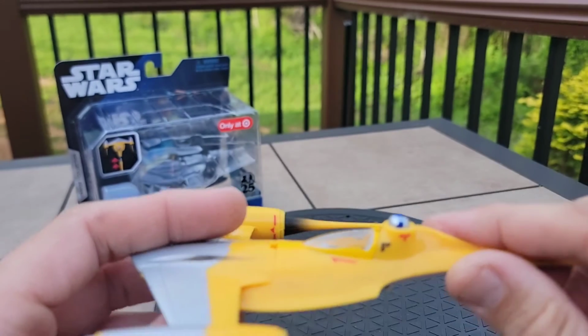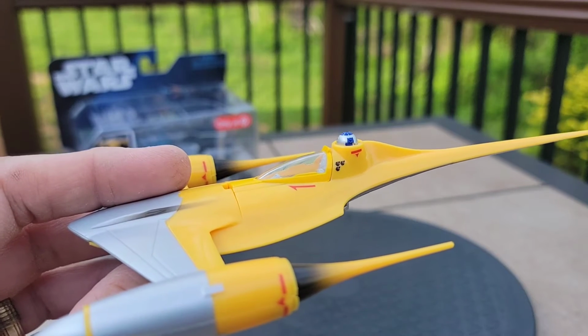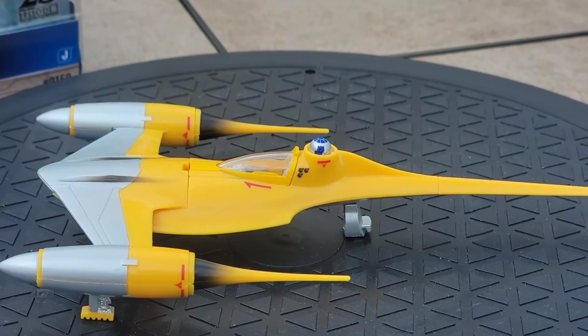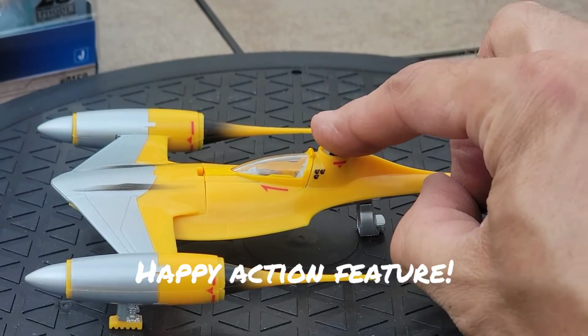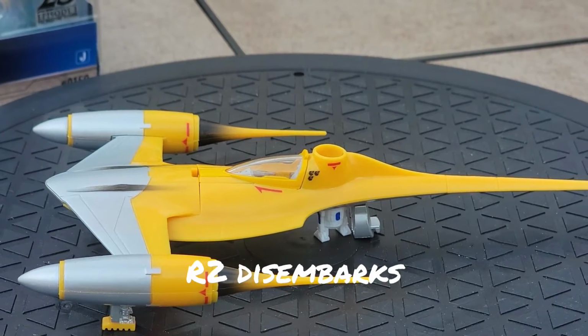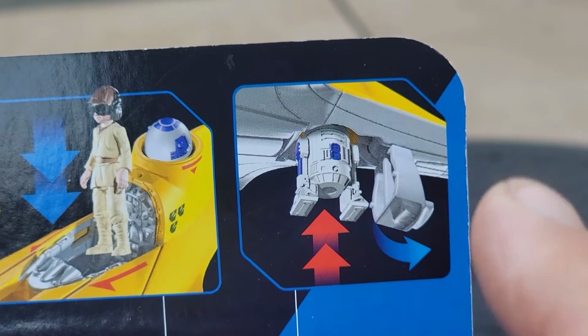So that's how R2 goes. I can't remember if that's true to the movie or not. I have to go back and look at that. And I just want to show off real quick that you can have it sit on that little thing and he's up in there and he's not coming out. You just simply push it to get him to come back down, and then there you go. That's a nice little play feature. And just to re-verify, the only way it goes in there is sideways, guys.